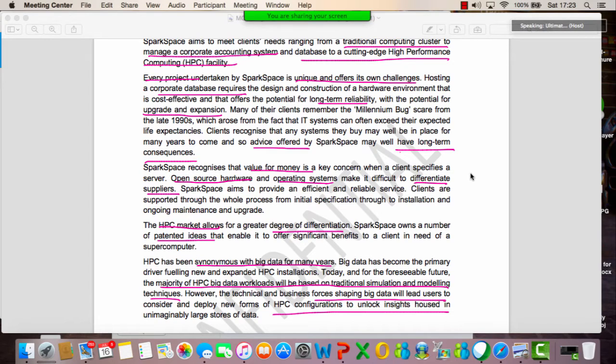Now they also say they recognize that value for money is a key concern when the client specifies a server, right? So what they also work with is open source systems, and generally what is brought in is generic servers. However, what SparkSpace does is differentiate in multiple ways, right? They provide value added service. They also have some patent ideas, right, which brings a lot of benefit to their clients, right?